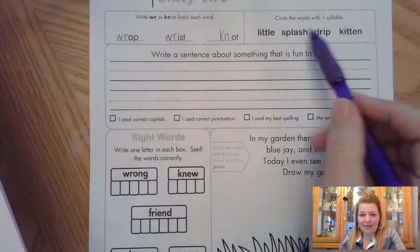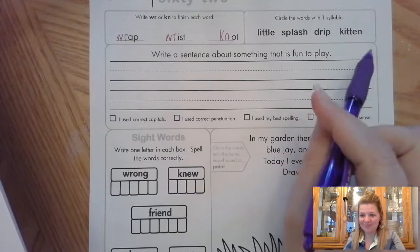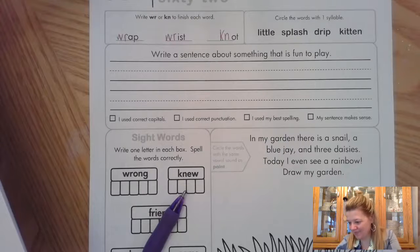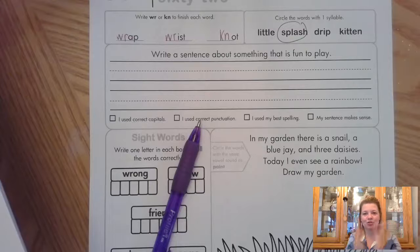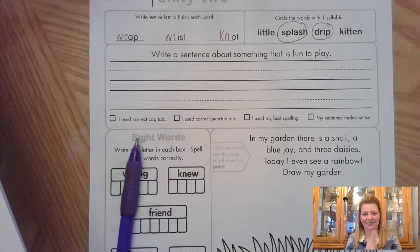Circle the words with one syllable. So we're going to go ahead and clap these words. So get your clapping hands ready. The first word is little. Little. How many? 2. The next word, splash. 1. Let's circle it. Your next word is drip. Drip. 1. Your next word, kitten. 2. We're not going to circle that word.